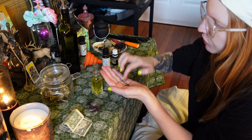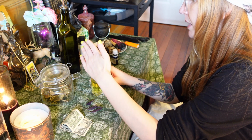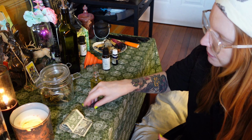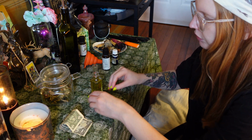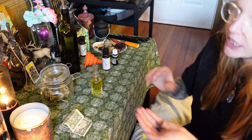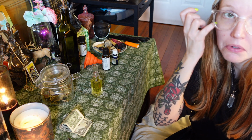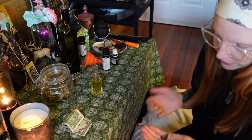Yeah, this is when I wish I had a funnel, but that's okay. Like I said, magic just gets messy sometimes, and that's just the way that it is. Okay. Money, money, money. Okay, now I'm gonna take these stems off for my basil. I'm not using purple basil for any particular reason other than it's just the dried basil that I had. You can use green basil too as well. They both bring prosperity and wealth and abundance.